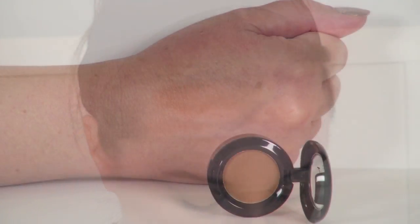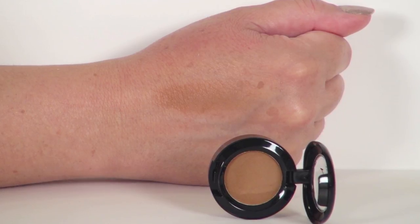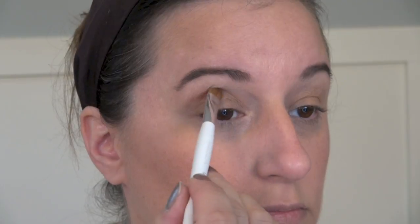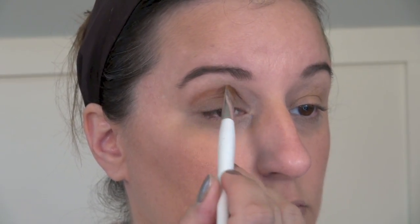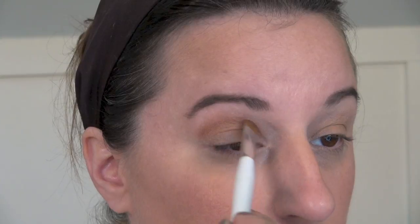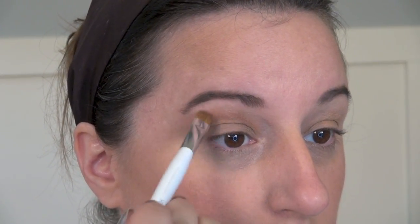My crease color is going to be NYX Nude Matte Shadow in Dance the Tides, and I'll be applying it with the Sonia Kashuk small eyeshadow brush. Again, just dabbing the color in to the outline that I want it, and then I'll be building up color. But these NYX products are so pigmented that I'm not really putting the brush into the product all that much. I really just tapped it in once or twice.